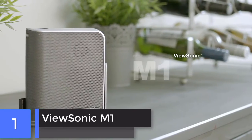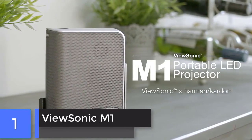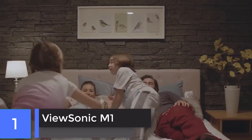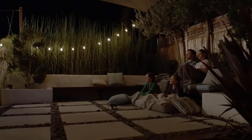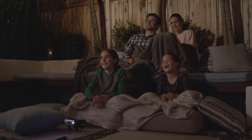The Viewsonic M1 portable WVGA LED projector delivers power and performance in a portable package. Weighing less than 2 pounds, this palm-sized projector delivers convenient big screen entertainment wherever you want. Bring it from room to room in your home, or take it outdoors for a movie night in your backyard or your next camping trip.